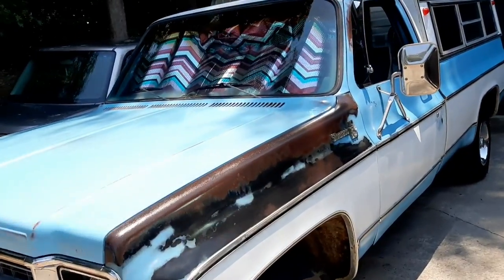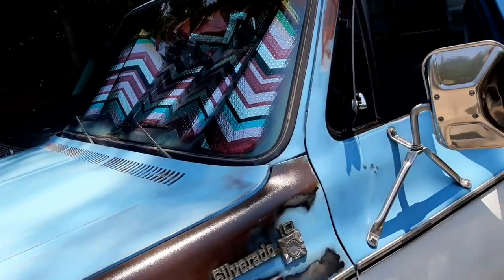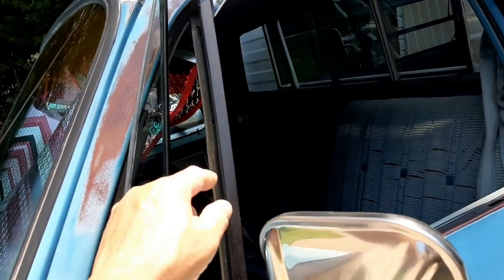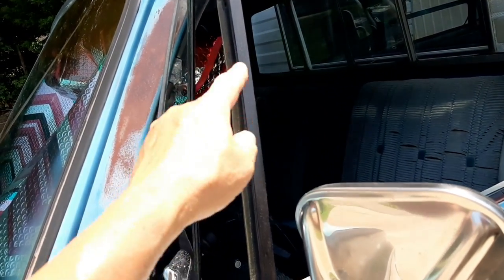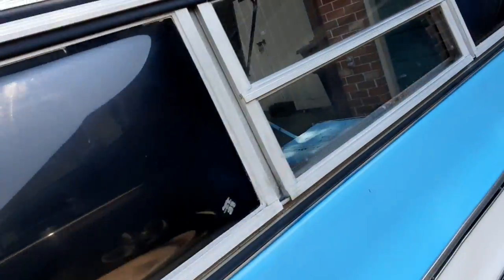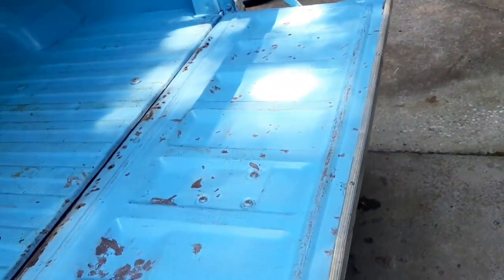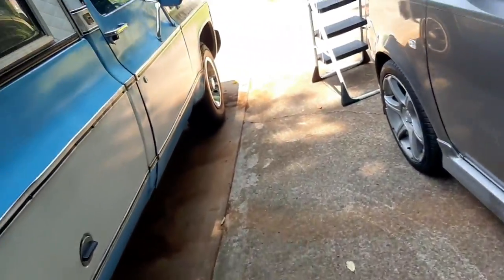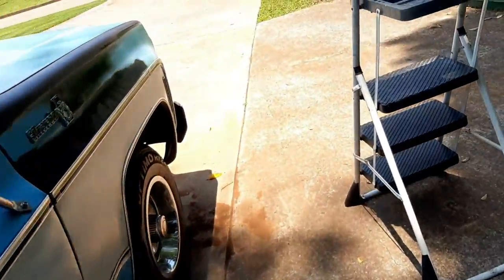So today, after I've done that, which just took a few minutes, I've been making these vent window posts look better, and I'll show you how I'm doing that. I just notice stuff like that. I don't know why. I got these paint markers, and these are about worn out, but I will show you what I'm doing.